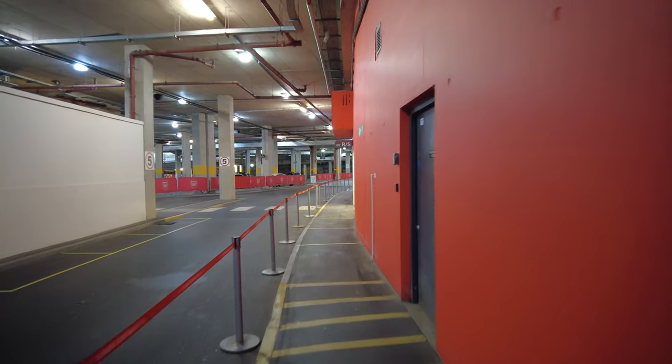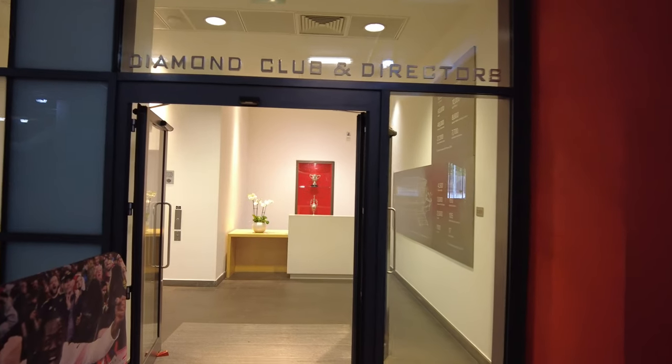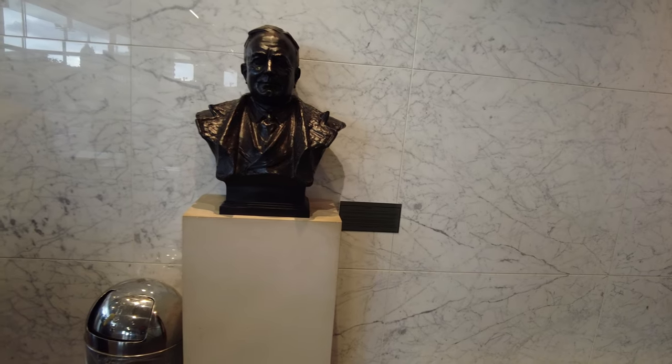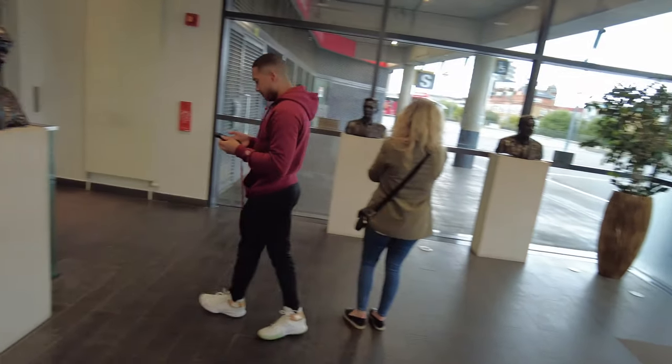Okay, so starting the tour in the car park, the first visit is to the Diamond Club and Director's Box. Once you head upstairs into the entrance, you do see the bronze busts of men that changed Arsenal's history, basically. It's Denis Hill-Wood, Peter Hill-Wood, Herbert Chapman and Arsene Wenger, who needs no introduction.